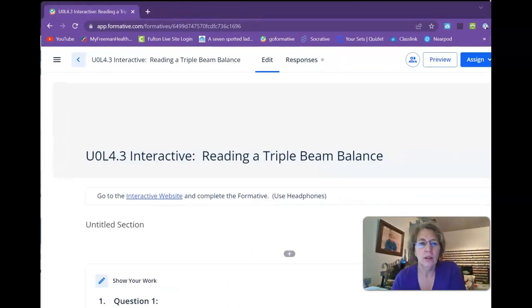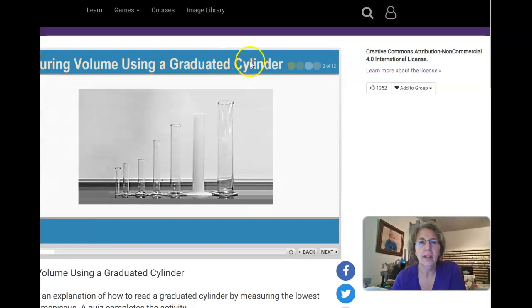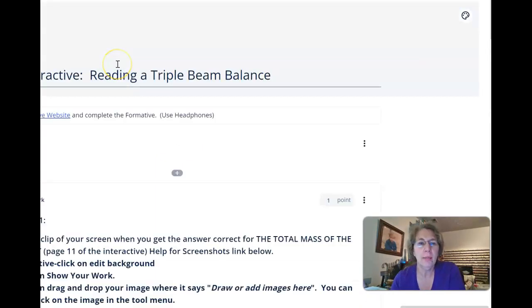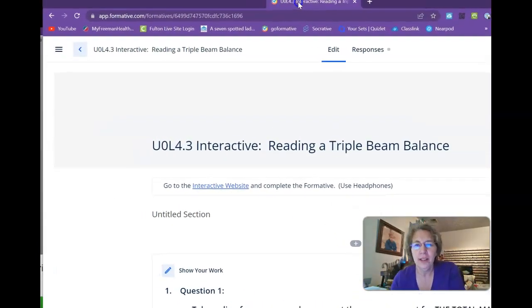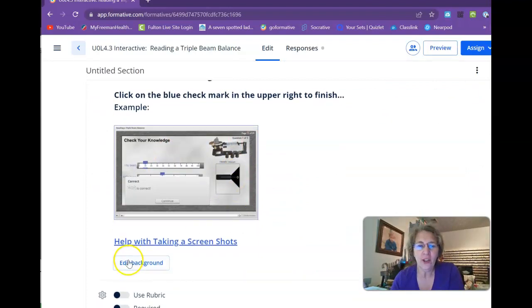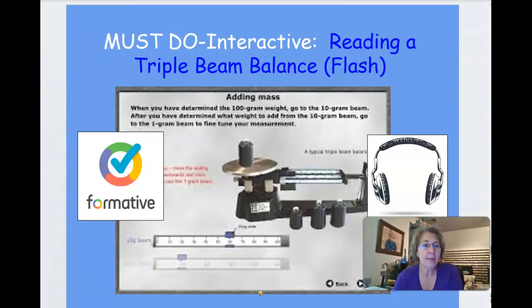To measuring volume using a graduated cylinder. Whoopsie. Computer is unhappy. And so here's that interactive. And it tells you what you need to take the clip for. And then you'll hit show your work down here and put in your clip of your correct answer. Notice I blurred it out in the example. All my things are right here together. So, okay, I'll just leave it for now. So that's the must do.